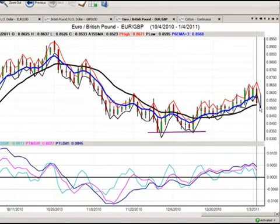So for tomorrow, we're going to be using that 85 level to get into longs, and then we would like to see the market move back towards that 86 level after a very minor correction. Now that's our first position for tonight.